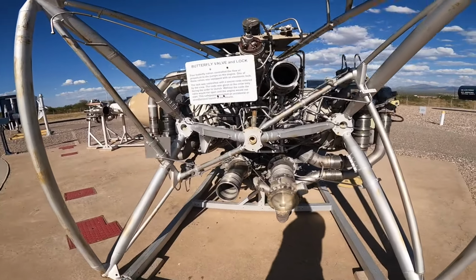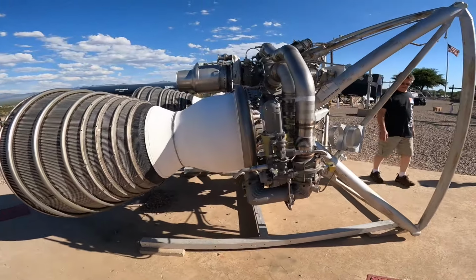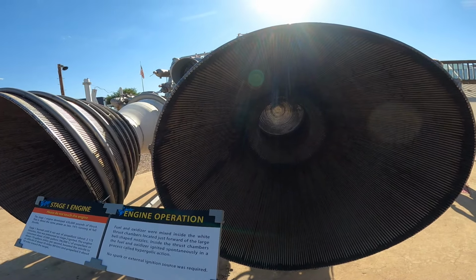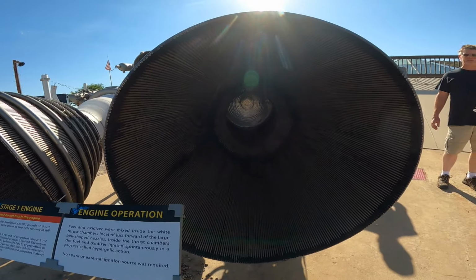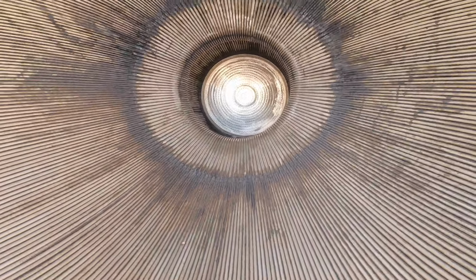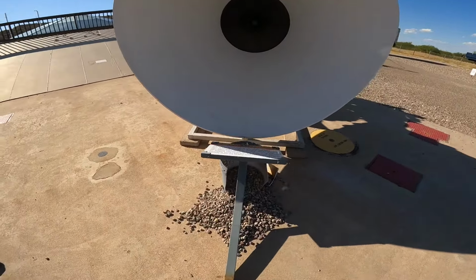There's a motor for your car. Heck yeah. It's already got dual exhaust on it. There's a lot of stainless steel there. There it is. Look at that. This is the stage 1 engine. 430,000 pounds of thrust. Right up there with Trusty Rusty and the AMC. Look at that. We got it. This is a stage 2 engine that somebody pulled out of the bucket. Well, bucket failed.